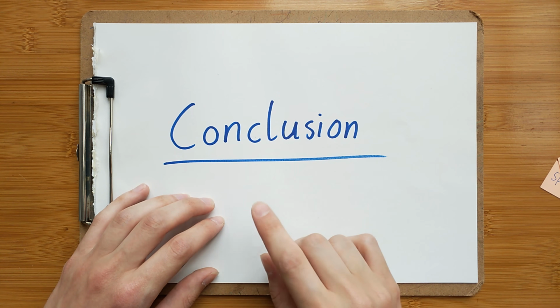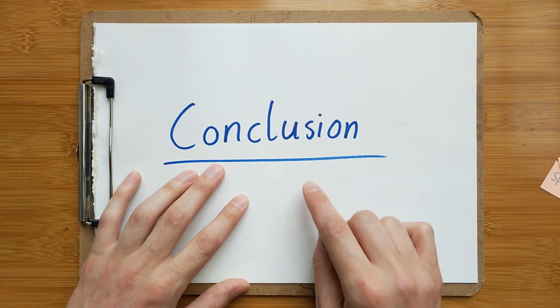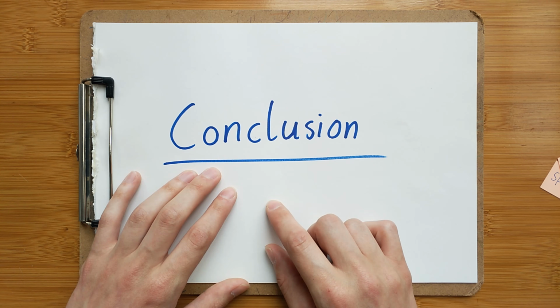Don't take this as an excuse not to learn new words, because I promise you, every new word you learn, you will find a situation where you can use the word. And you will find a chance to use it.